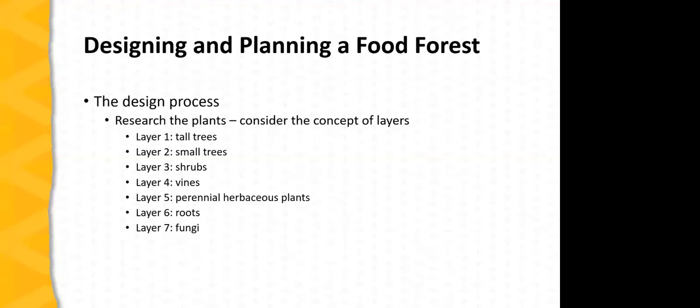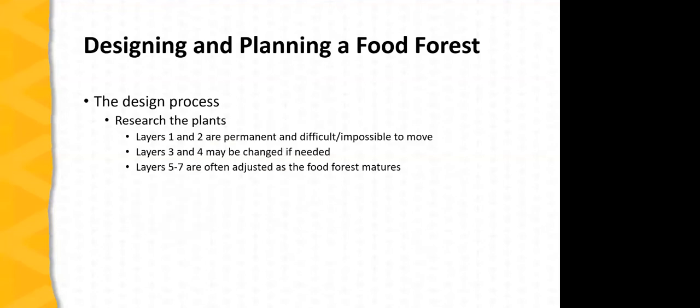So again, we're looking at the plants that would fit the site relative to tall plants, relative to tall trees in our first layer, our second layer of small trees, third layer of shrubs, the fourth layer of vines, the fifth layer of perennial herbaceous plants, the sixth layer of roots, and the seventh layer of fungi. So let's talk about these a bit more.